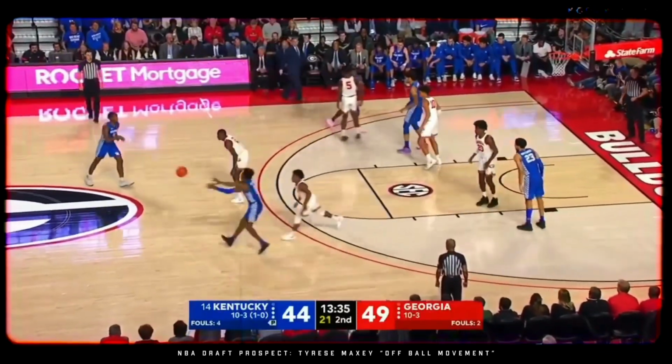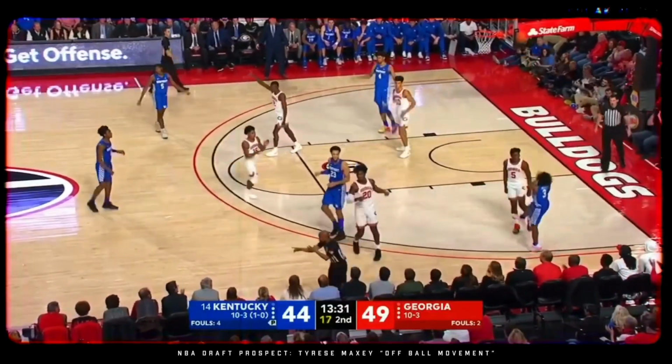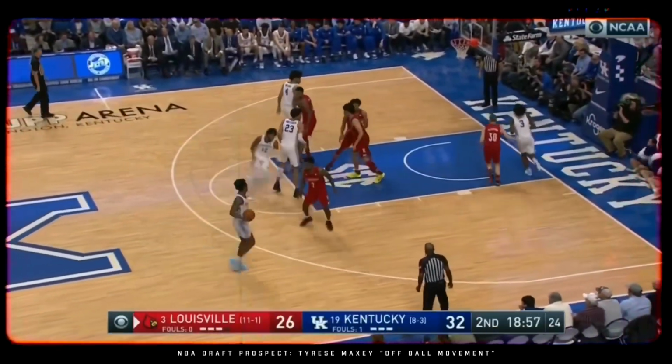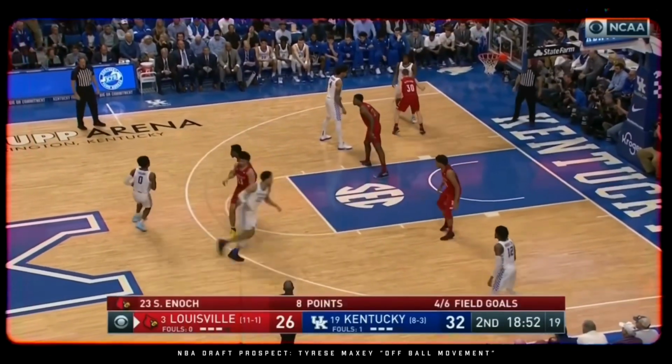Just make sure your big can hold his ground and stay stationary. Imagine the space he can get running off of a Baines or a Gobert. Open mid-range off the movement here, which misses because of the release point. On mid-range attempts, he tends to back rim it.